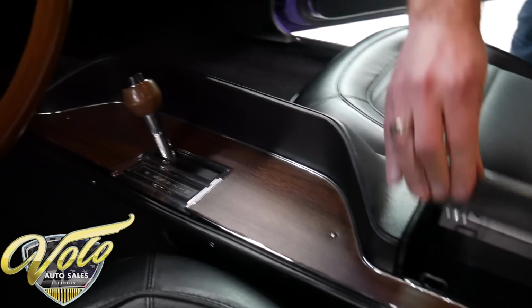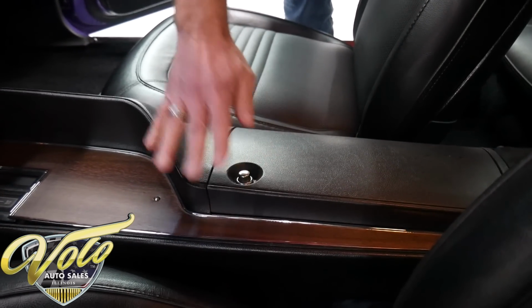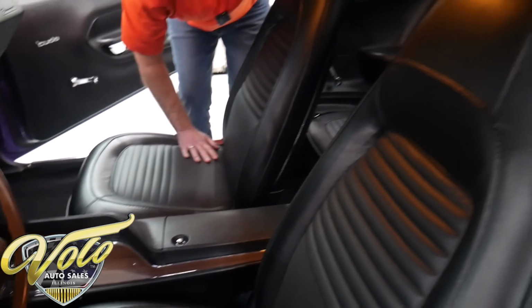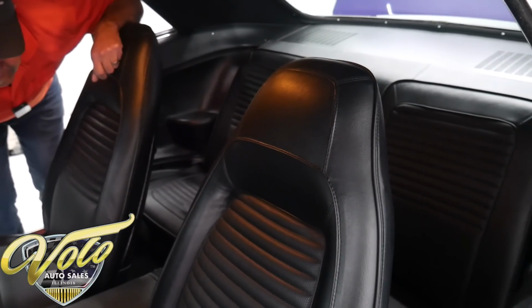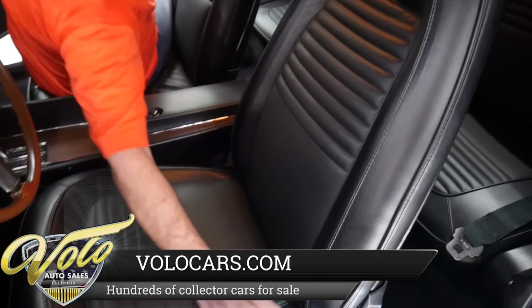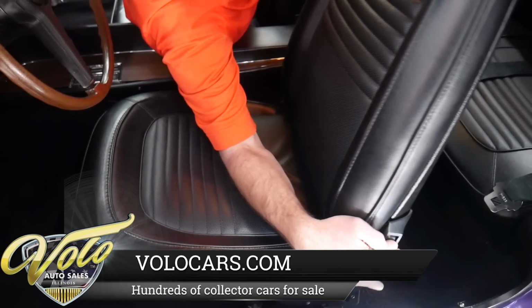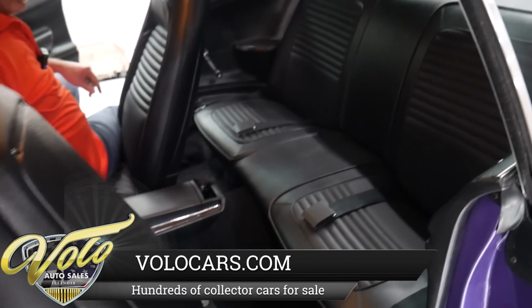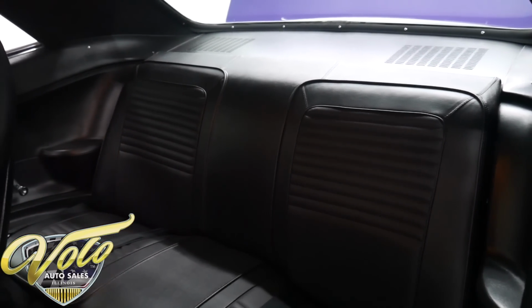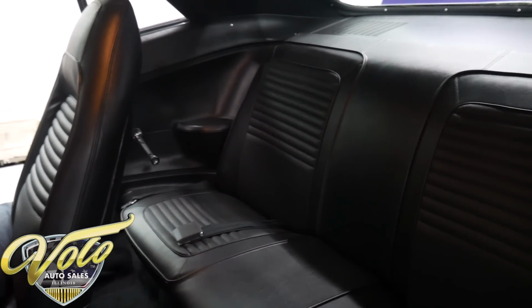It has a full set of original seat belts. The cushions in the seats were probably replaced because they're nice and firm. The upholstery fits beautifully. Carpet fits real nice. Let's open that seat. The seat belts, the upholstery, the side panels, the speaker tray, all that's mint. It's like brand new.